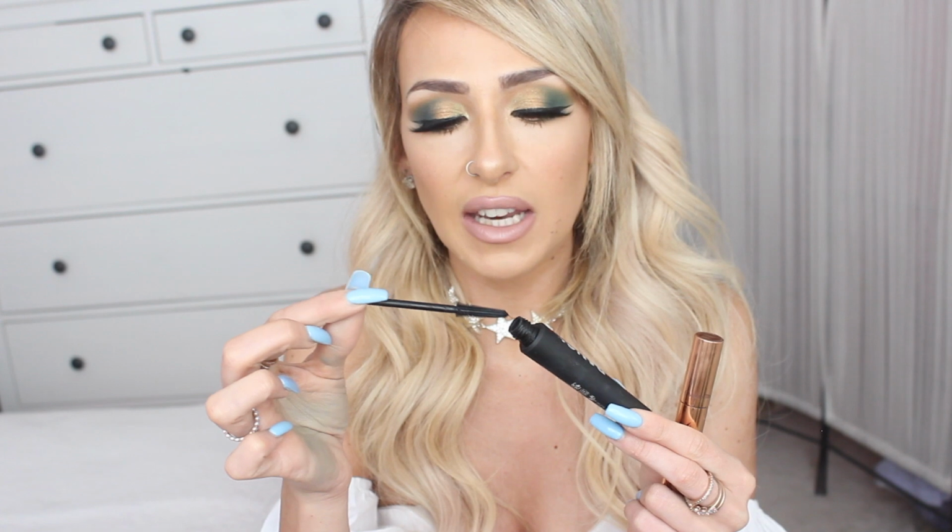But the Bad Girl Bang mascara from Benefit, I've been loving that lately. Like, you can see what I did. I actually broke it this morning. I don't know how I did it. It's like it just snapped off the lid. So obviously there's no lid on it.